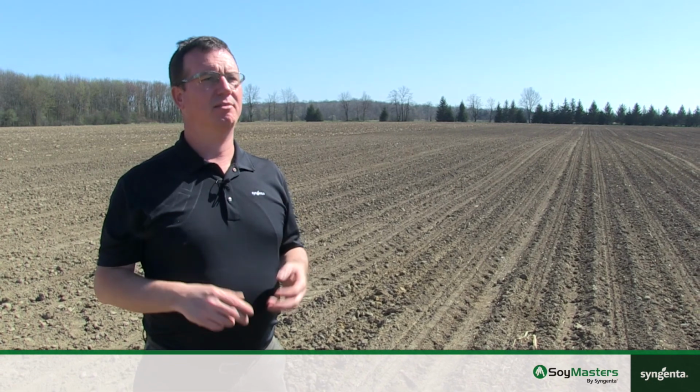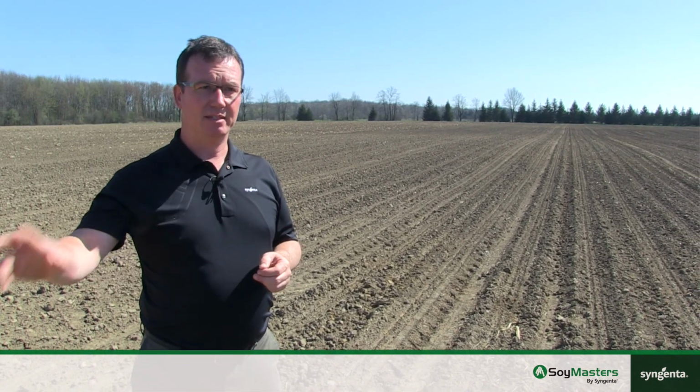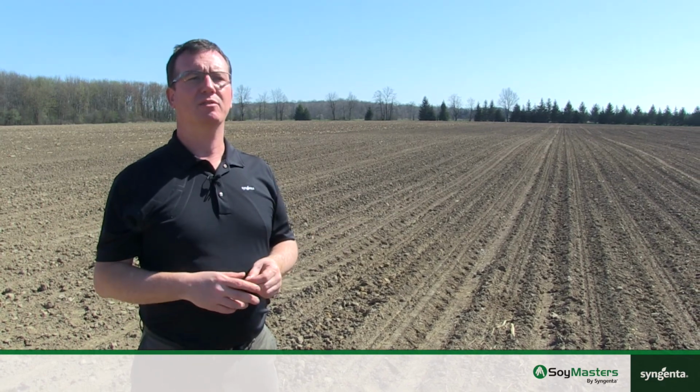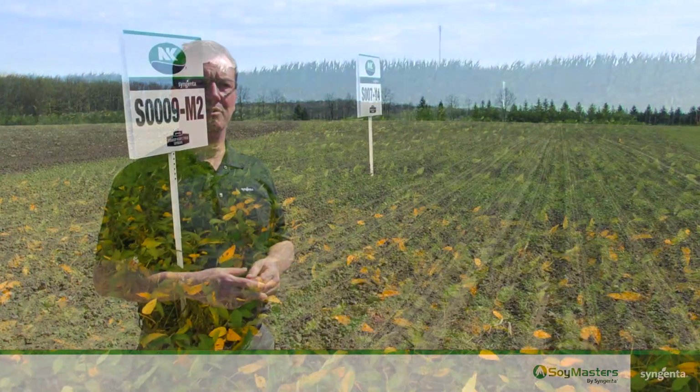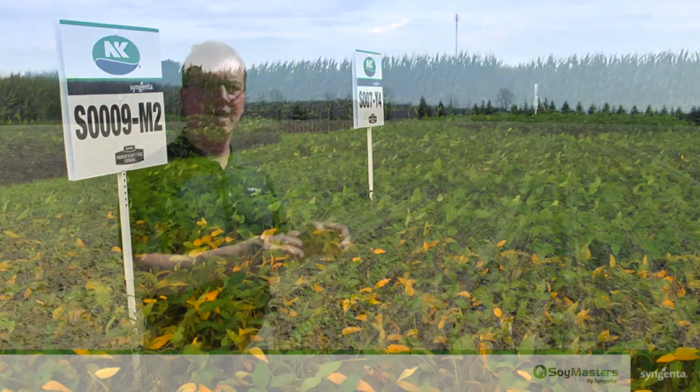Seed treatments, Syngenta has a number of great seed treatments for both sudden death syndrome, which is Mertect, as well as for SCN, soybean cyst nematode, and that's our Clariva product. So controlling all of those pests will help limit SDS.